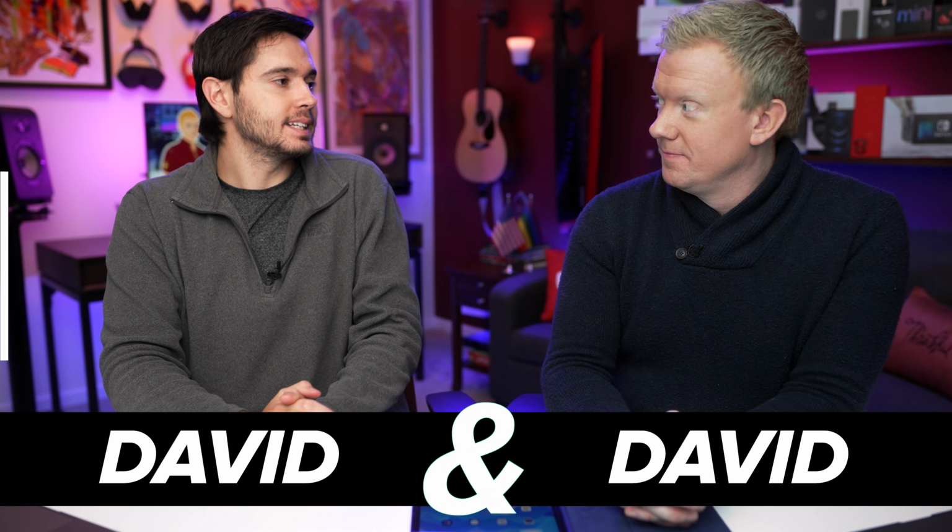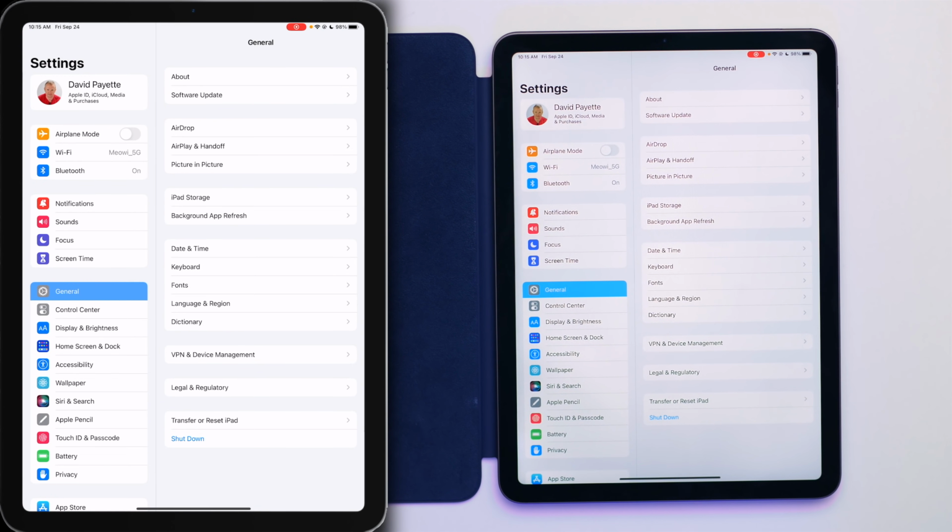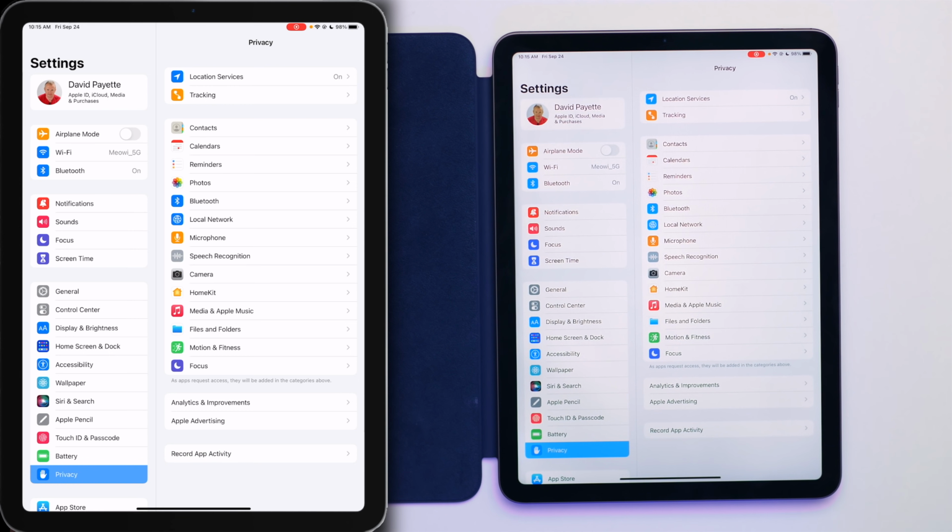iPadOS 15 is here. There are some settings you need to turn off immediately. Let's start with the one that Facebook absolutely hates. Let's open settings. It's a little gear icon there in the bottom. And I'm going to scroll down to privacy. And let's just tap on tracking.